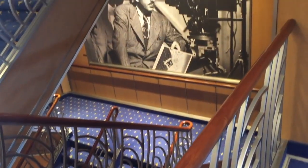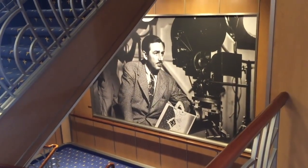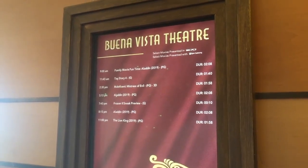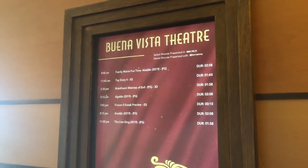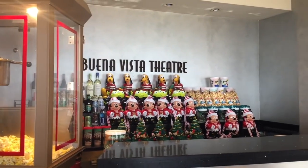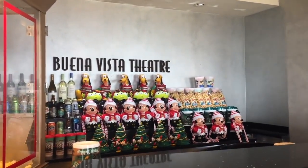There is a movie theater on board, so we're going to head down there to watch a movie. And the only movie that I haven't seen yet from this list is the new Maleficent movie, and it's just about to start, which is perfect timing. But just before I head into the movie theater, I'm going to go ahead and get some popcorn.